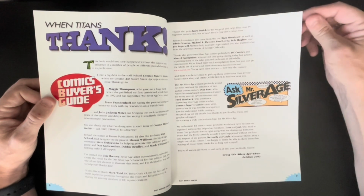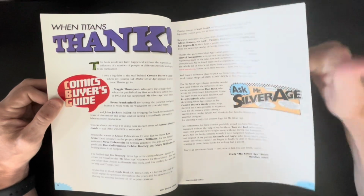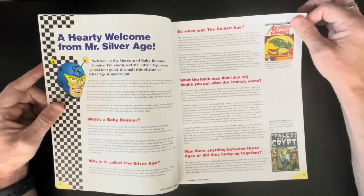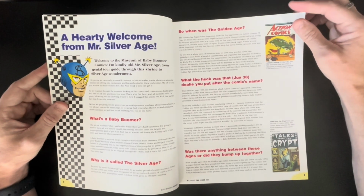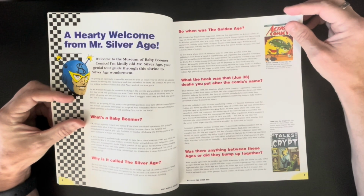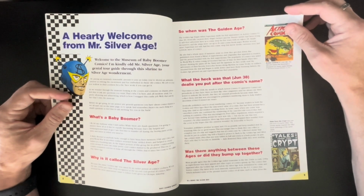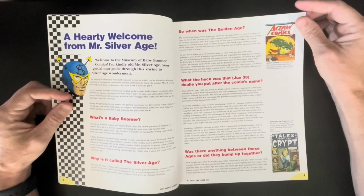When Titans Thanked, Comic Buyer's Guide. A little introduction here, thanking people that helped them put this book together. A hearty welcome from Mr. Silver Age. I'm assuming this is Jim Mooney art right here, since he said that there's Jim Mooney art inside of it. Probably a quick little intro of, well, one, what's a baby boomer? A baby boomer was anybody born between 46 and 64. I thought it was 63, but okay, 64. Guys, I'm not a boomer. So when you watch The Professionals, not a boomer.